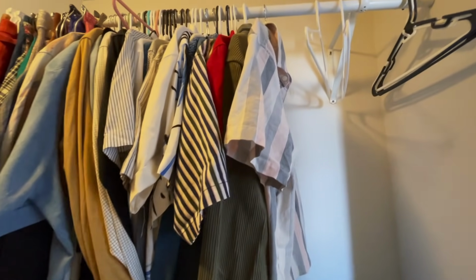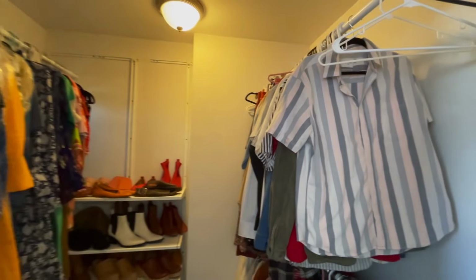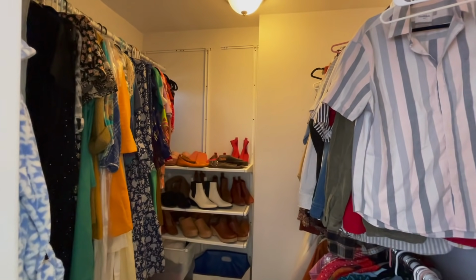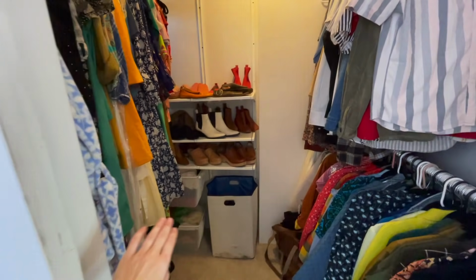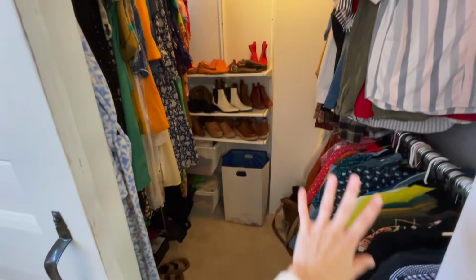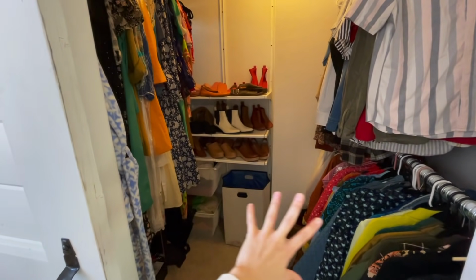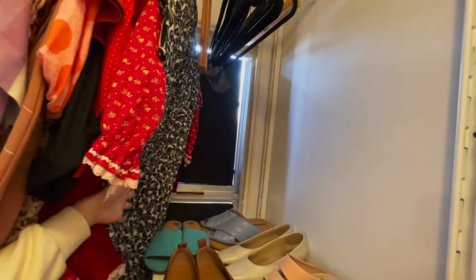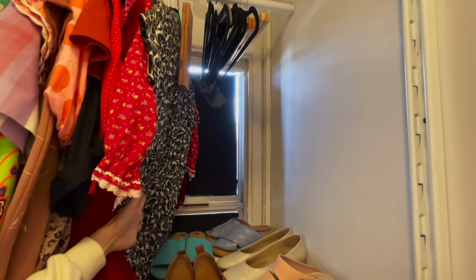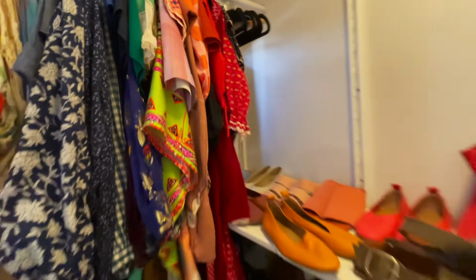One thing that's missing from this closet is our coats. None of our coats are in here. All of our coats are in some of the other closets in the house just because they're so big and they don't really fit in here. When we eventually do the remodel, this closet is actually going to be the bathroom area. There's a window over here, so it makes sense to make this the bathroom and have a window there. So that's what we're going to do.